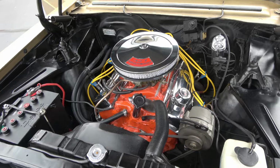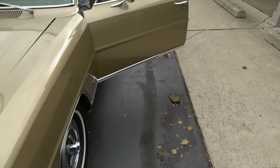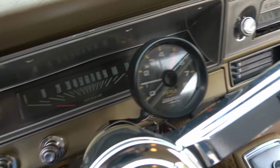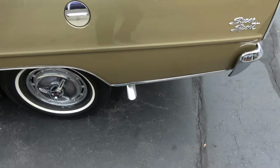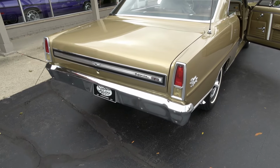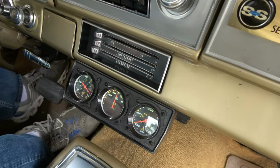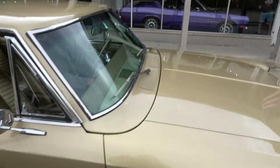Nice little cam lope to it. Good looking cars, man. Jack works, and fuel gauge works. I don't think the clock's working in here. Everything opens and closes nice. For a nice little driver, I think you're going to like that car. Good oil pressure, all the gauges work. It's got an FM converter in there. Well, it's coming in. There it goes. Yeah, just has to warm up. Blower motor works. Wipers are functional.